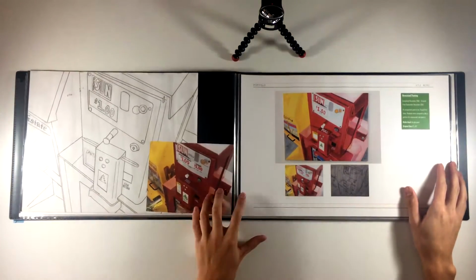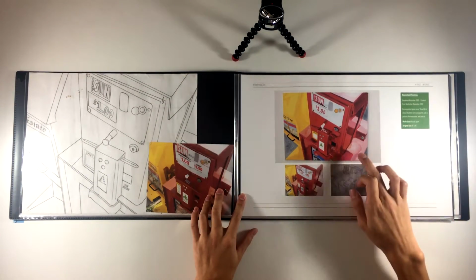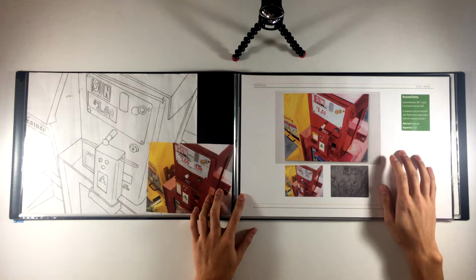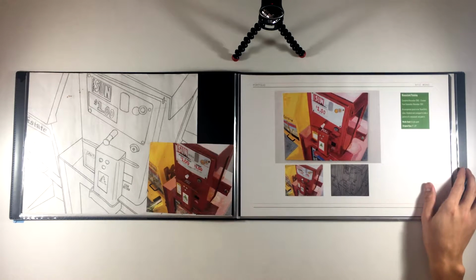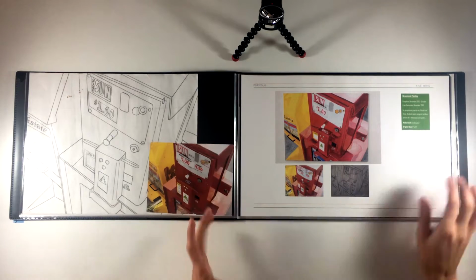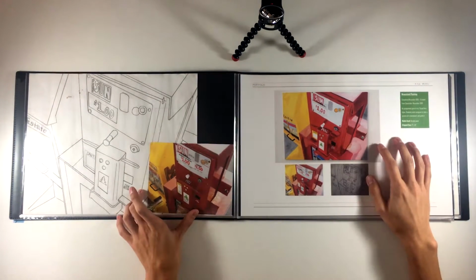I did this piece in my grade 11 visual arts class. This is actually my first painting, so it's kind of not the best, but I think it's also important to show a variety of mediums throughout your portfolio, just because it shows that you're able to learn new things.